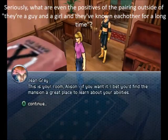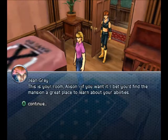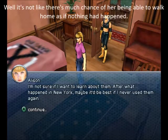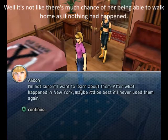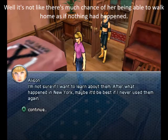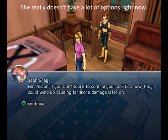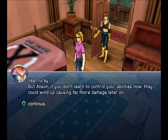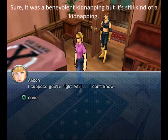This is your room, Allison. If you want it. I bet you'd find the mansion a great place to learn about your abilities. I'm not sure if I want to learn about them. After what happened in New York, maybe it'd be best if I never use them again. But Allison, if you don't learn to control your abilities now, they could wind up causing far more damage later on. I suppose you're right. Still, I don't know.